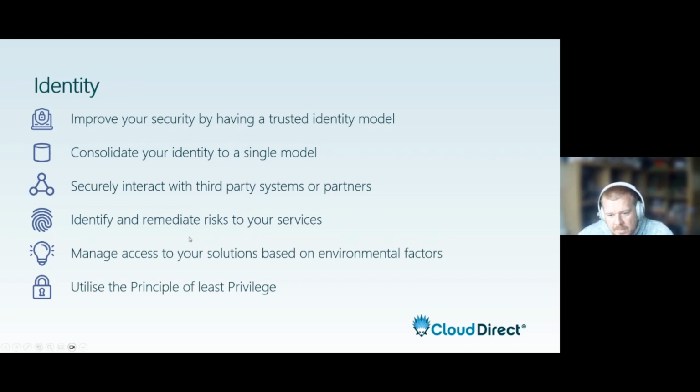We're looking at how we can securely interact with as many systems as possible. We're aware that people might need to use third-party systems and partner infrastructure. How can we utilize those secure credentials to make that easier? We're then looking at how we can identify and remediate risks to services. We're also managing access to solutions based on environmental factors. Where are people accessing this from? When was the last time they accessed it, and from where? Are there any red flags thrown by those metrics, those auditable capabilities, that show us this access is potentially unsafe?